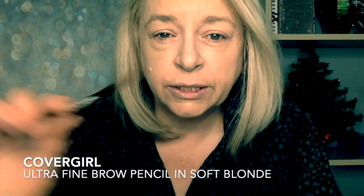It always looks a little scary for me because I am so pale, and certainly in wintertime. I do like to buff it out just in case I've missed any with this, which is my Morphe 439. It is a foundation brush, and then that just in case I missed any areas.